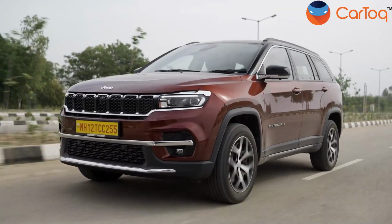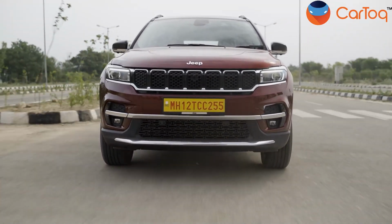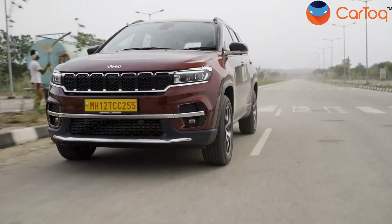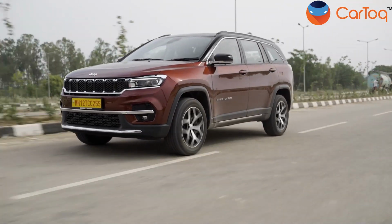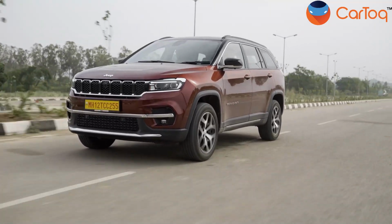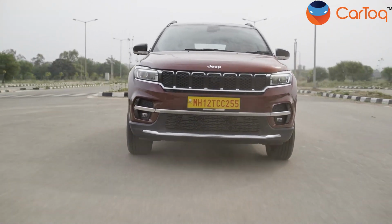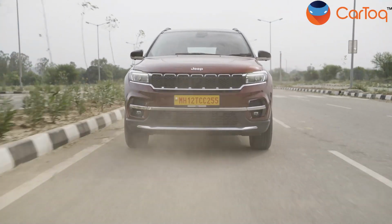Now, coming to the steering wheel itself, it handles very well. It's very precise like every other Jeep car. It has good feedback and it drives very well. The steering wheel is very good to hold also, and it gets a leather wrap. It's not flat bottom, but it does the job very well.